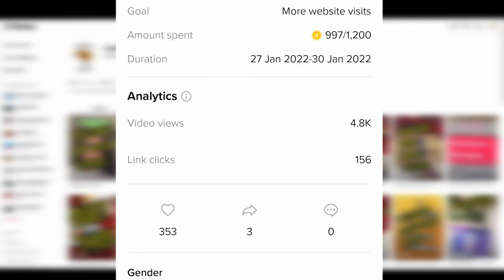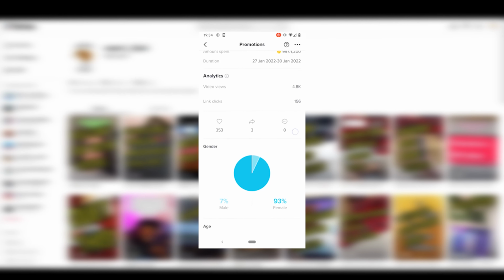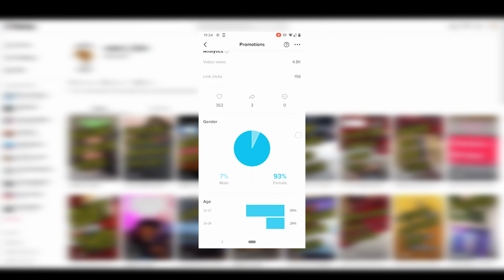It does feel like it's slowing down a little bit, but link clicks are up from 81 to 156. So that's almost double, so that's a pretty good ratio. We've got 153 likes and 2 more shares since yesterday as well. Demographics about the same. Yeah, I'd say maybe it's skewing more female and younger.